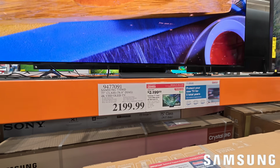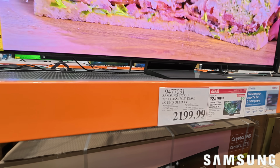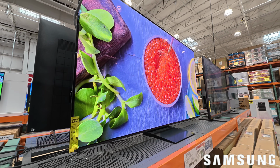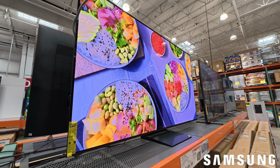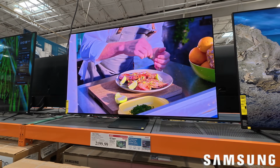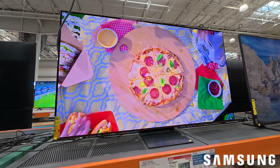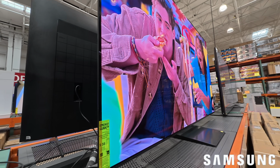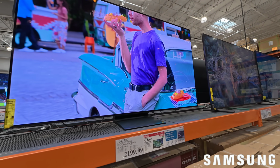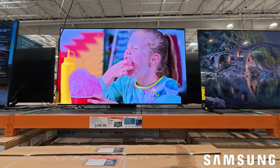Now, Costco in the last few years have really stepped up their game and put in higher end TVs, more so than other wholesale clubs, retail stores that have the memberships. Costco is number one for not only their return policies and their warranties, but in their selection of their higher end TVs and excellent mid-tier TVs. The S90D falls below the S95, and it is the best choice in Samsung's lineup at Costco.